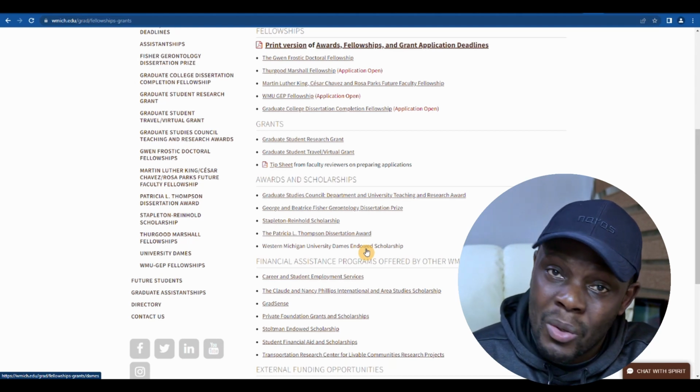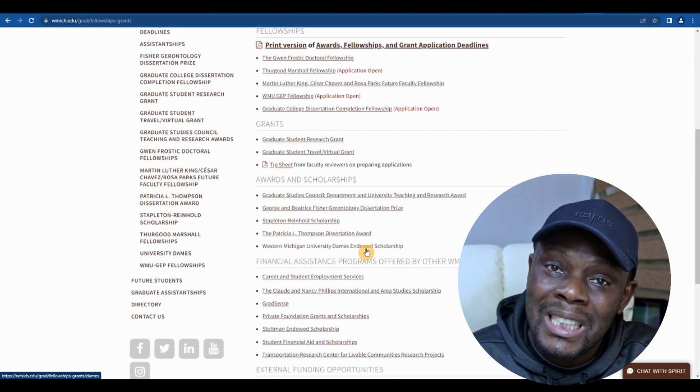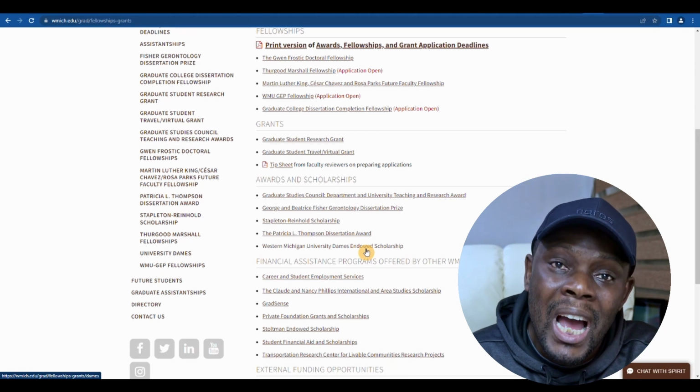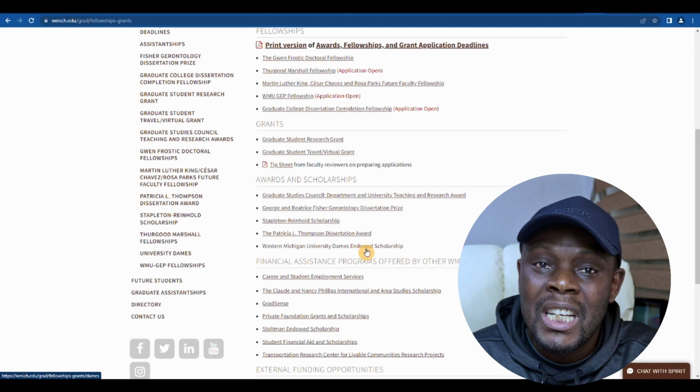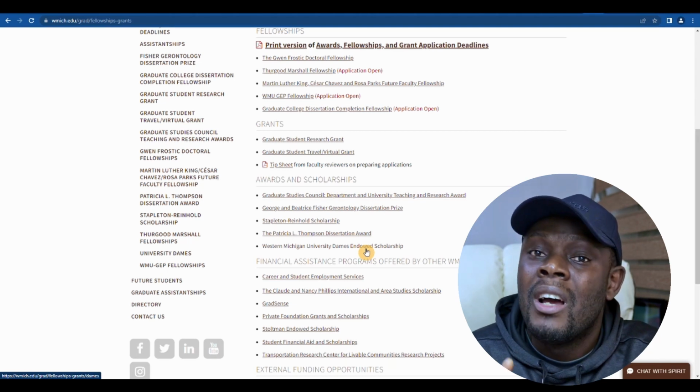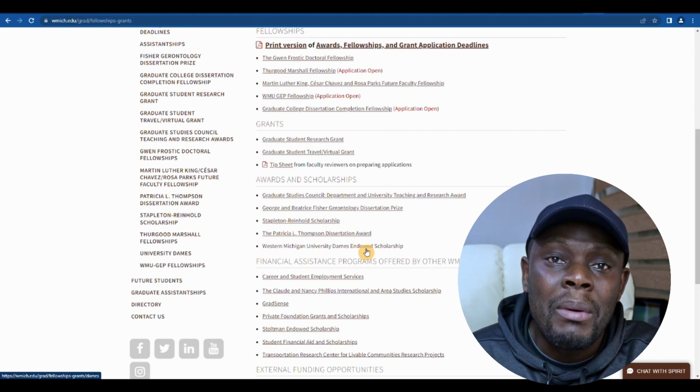In this website, there is undergraduate scholarship. There is graduate, that's master's, PhD scholarship, and most things are waived, like English proficiency. But for this particular university, if you want to apply for scholarship, there are different ways of applying for those scholarships. Just take the time and apply.